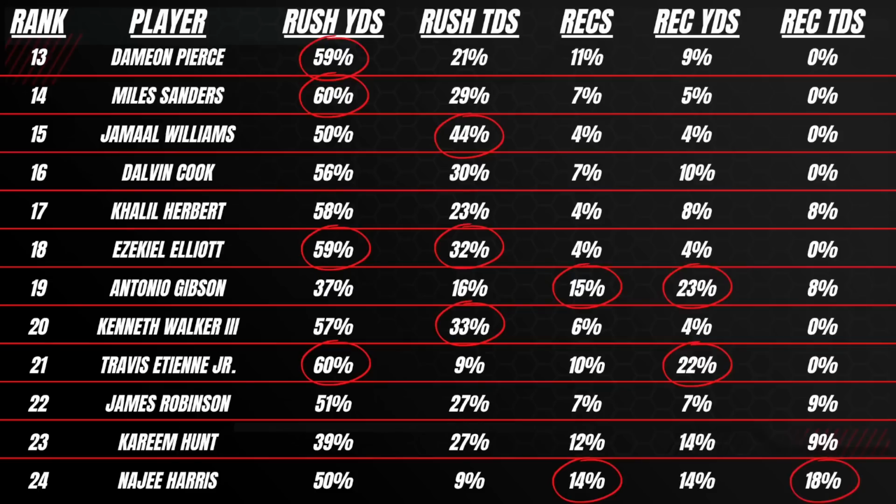And Najee Harris, 18% rushing touchdowns. He's the only running back to have double-digit percentage points go towards his fantasy points from receiving touchdowns. So right now, taking a look at this, Dameon Pierce is a guy that, at running back 13 right now, I'm probably also trying to see if you are really stacked at running back and you need a wide receiver. Dameon Pierce is a guy that I might look to trade right now.